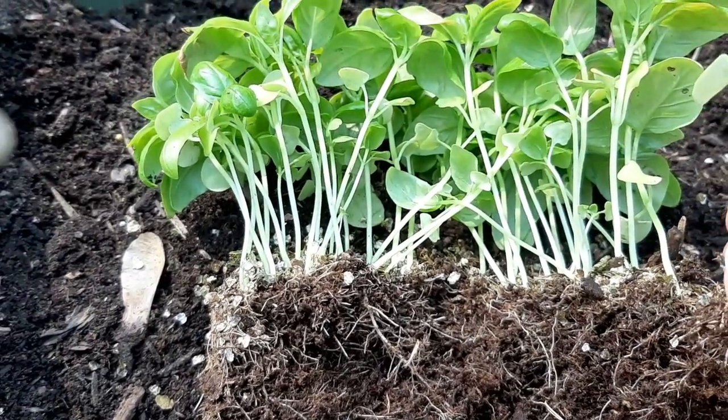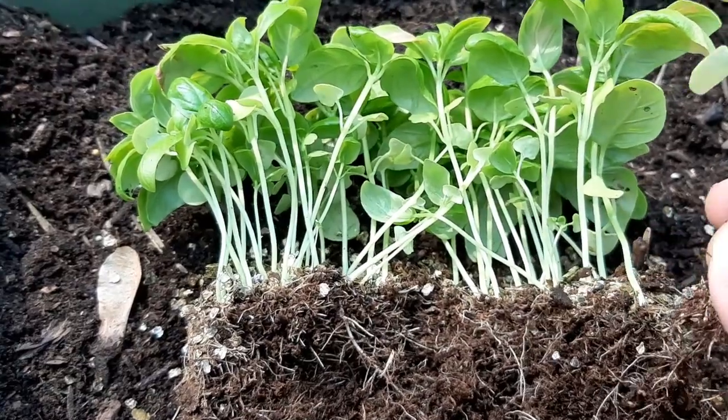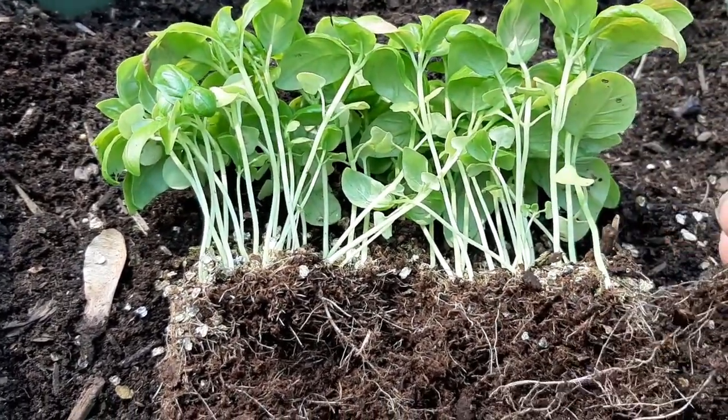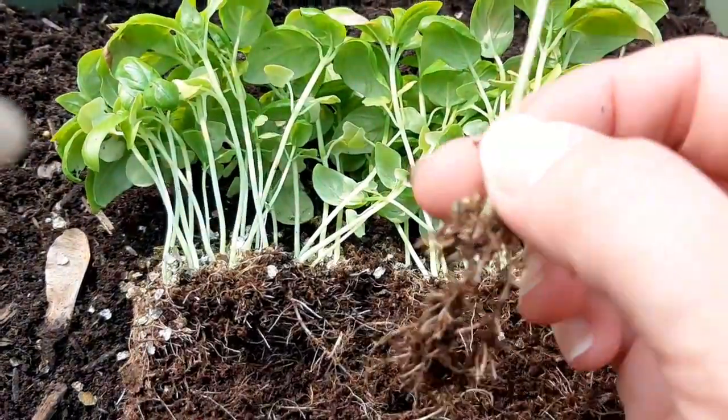I don't know if I'm going to put them in one pot or if I'm going to do 2. I do have an extra pot that I can put some herbs in, so I might put them in 2 pots, depends, and I might just put them in 1. I haven't really decided yet, but that's how you're going to do that.